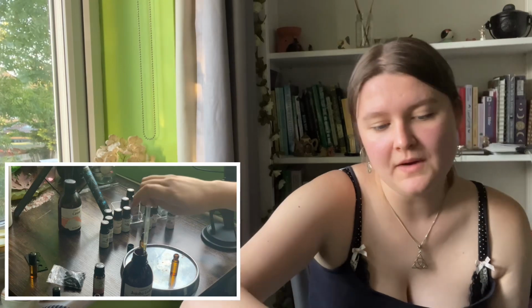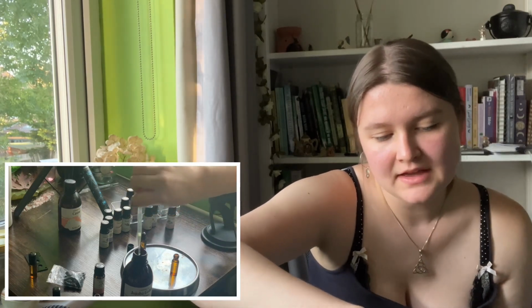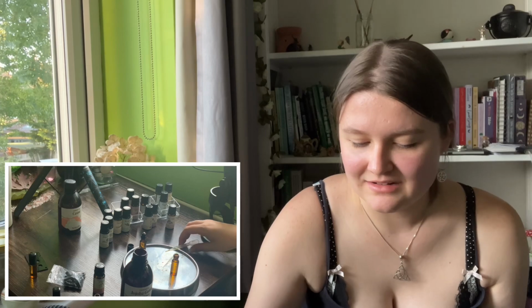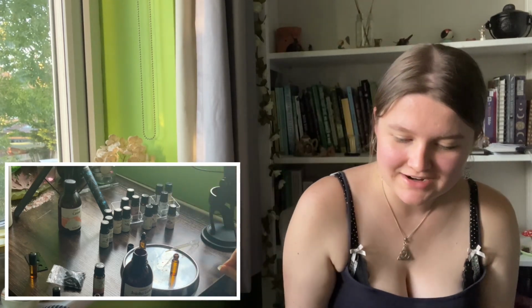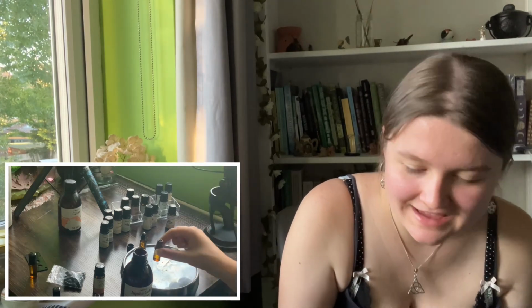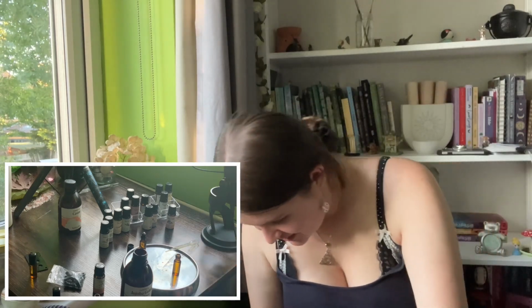And you can also add different ones together and mix them. I'm not doing any mixing today. I'm just going to be doing one fragrance. Oh, that smells incredible. Did we not drip it this time? We didn't drip it. So this one I can put on the lid and it doesn't need too much washing.